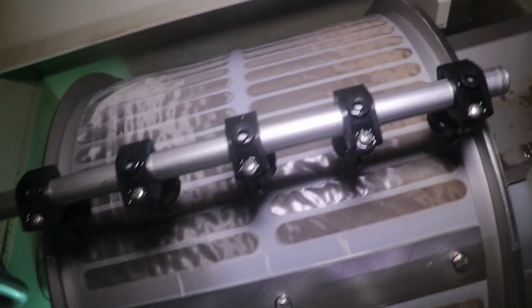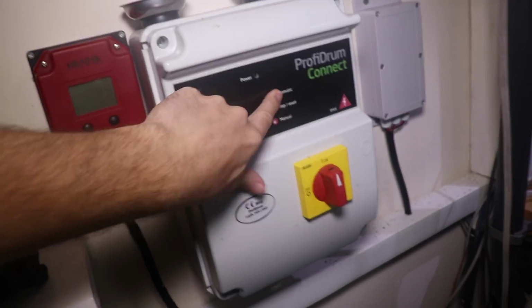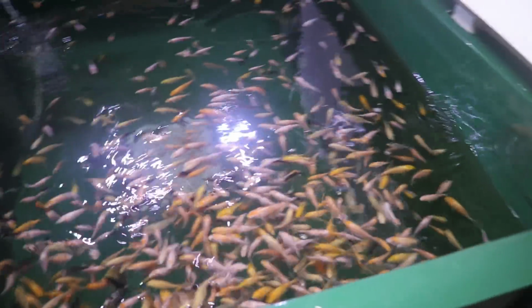And tomorrow I'll have a look at it again and sort of clean it out again, might hose it down a bit better because I haven't got a hose pipe in here at the minute, so I'm a bit stuck with that. Right, it's back on properly. So there we go, that's that cleaned, and pop it back on automatic. So the fish are quite happy. The fish obviously didn't mind that filtration clean, and the pond still looks pretty good despite kicking it up a little bit.